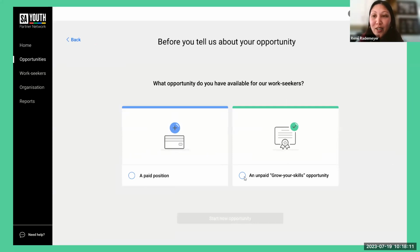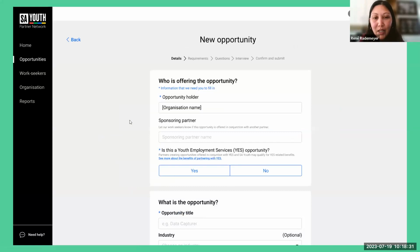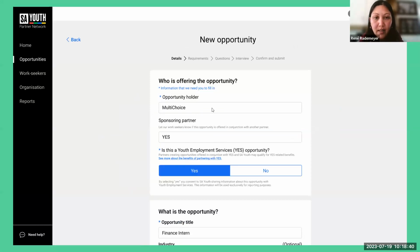We do have an additional section that's just been added on the live platform, and that's called the make your own money opportunity. So jobs like Avon, where young people are able to sort of start a side hustle and earn money. We've got those options available as well. But again, for this demo, we'll go through a paid position, and so that's what you'll indicate. And the opportunity holder details is the organization's profile under which you're working, and this will be automatically populated.